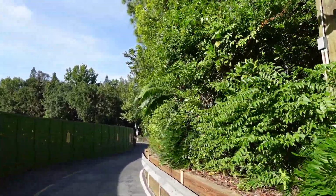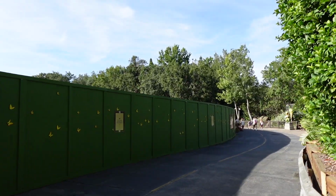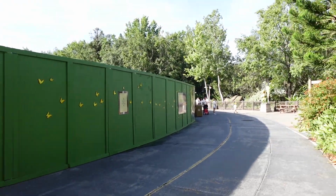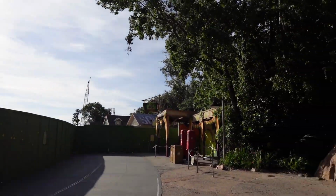Construction walls still up. We have some signs up now, some butterflies. I think we showed you guys this a while ago because it's been here for a bit, but we haven't checked in, so here it is. This is what it looks like if you didn't see it the first time. Some things like the Boneyard are still open, but not for much longer, so enjoy it while you can. We also have the restaurants, they're still open as well. But it's just a lot of dirt moving around, construction noise.